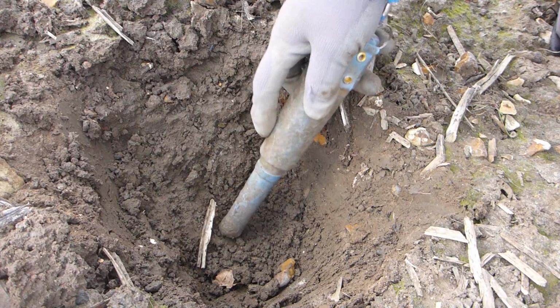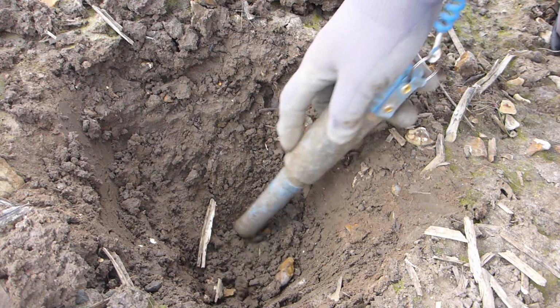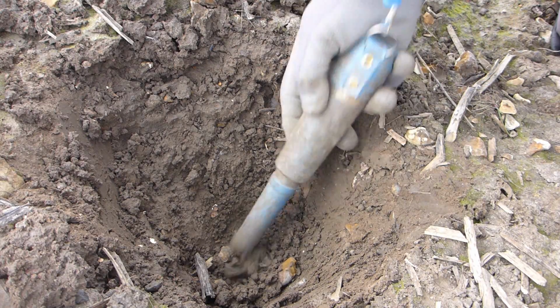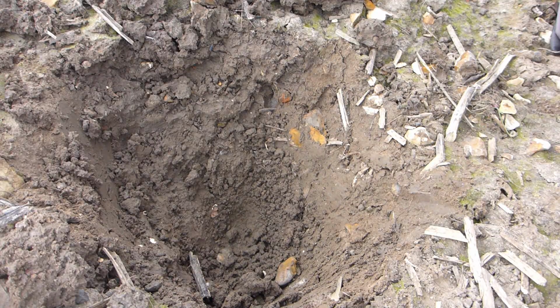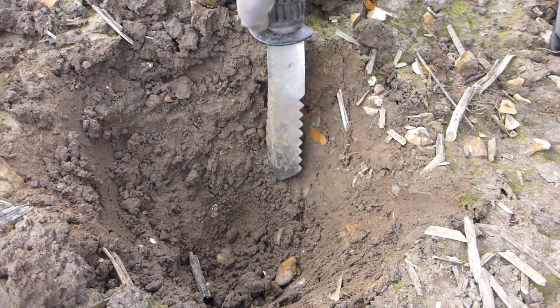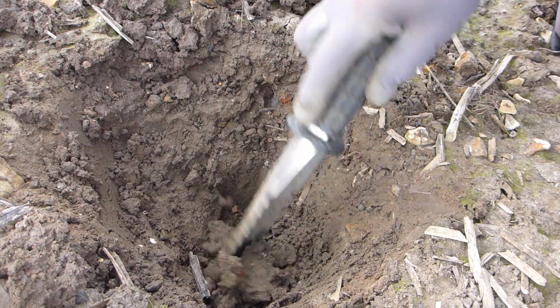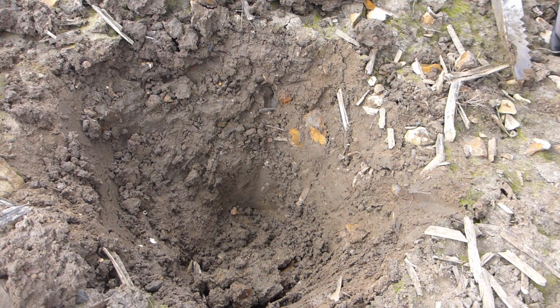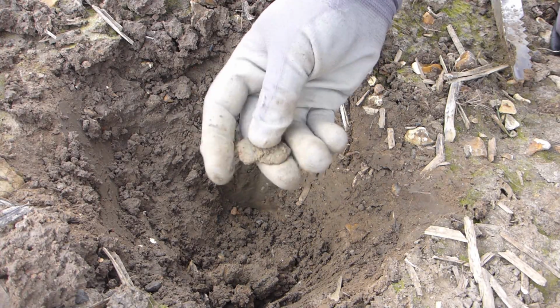Here we are on ground cam. Got another one about 6 inches down. You can just hear the probe going off there. You see, it sounds like lead. I'll get round the back of it. Oh, see a bit of copper down there. It's not lead. Oh, just a bit of scrap bronze.